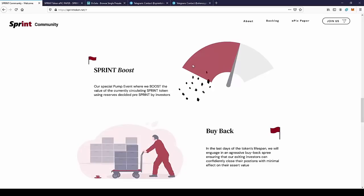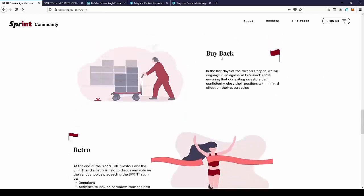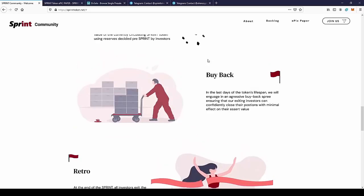Then there is the sprint boost, our special pump event where we boost the value of the currently circulating sub-sprint token using reserve dedicated pre-sprint by investors. In the next phase they use the amount of tokens that was decided by the investors, and they boost the price of the token, and you can decide if you want to sell this token or buy. Then they buy in the last days of the token.